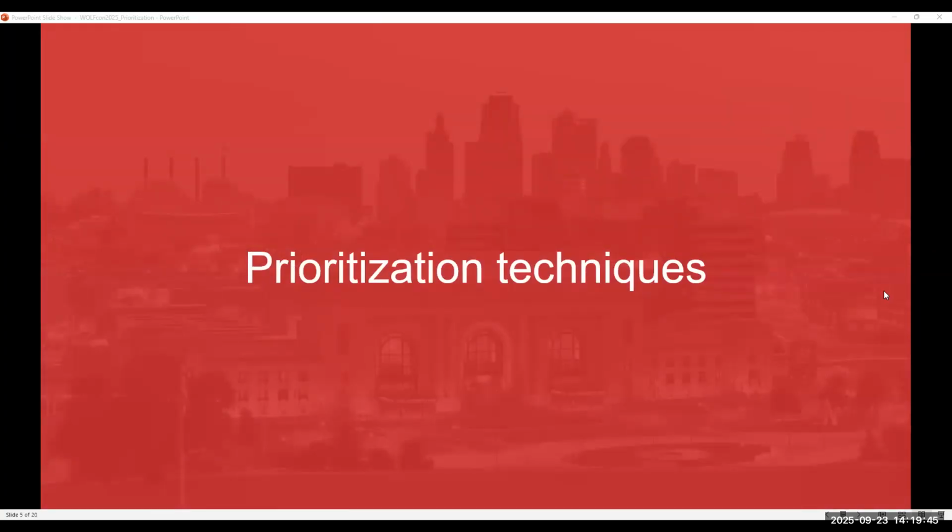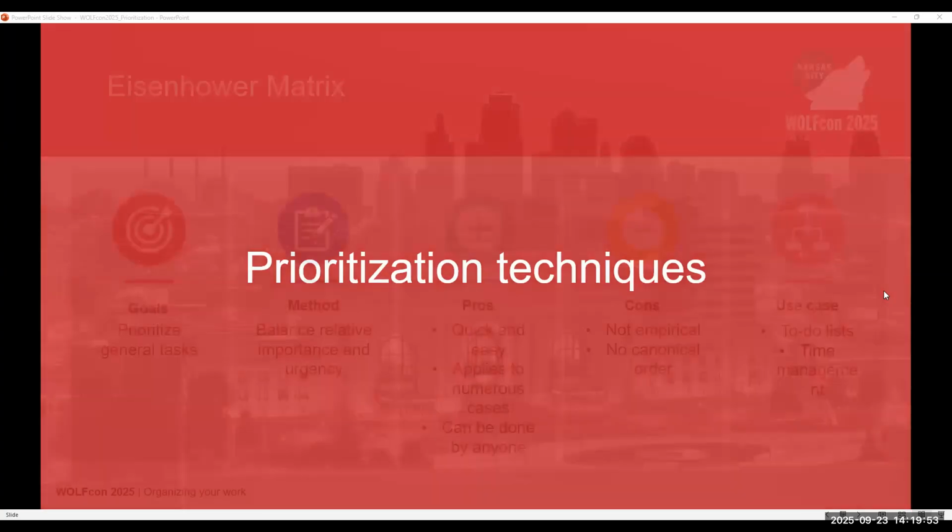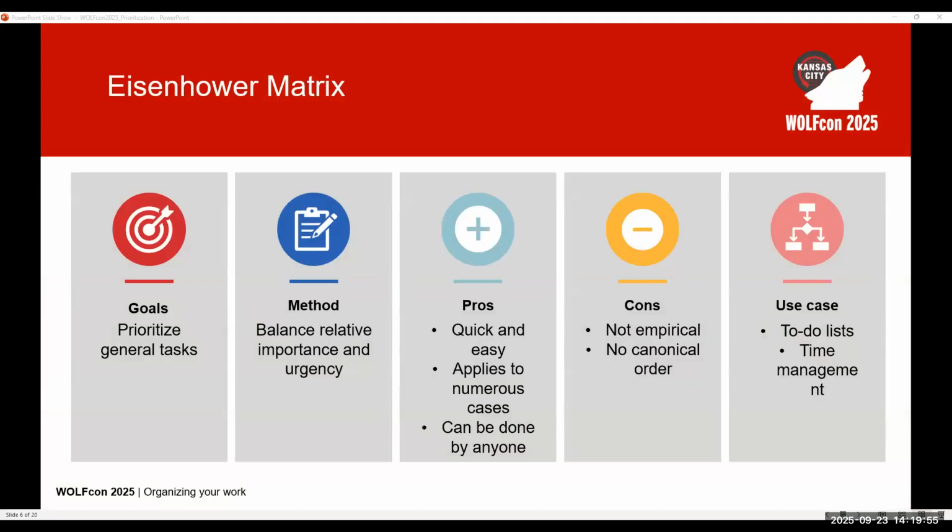All right, so let's start with a few basic prioritization techniques, and we're going to start with the most basic of the basic, which is the Eisenhower matrix. If any of you have read Stephen Covey's Seven Habits of Highly Effective People, you'll recognize this. It basically breaks things down in terms of importance and urgency. So it's great for just generally setting up your day. How do I allocate my time?